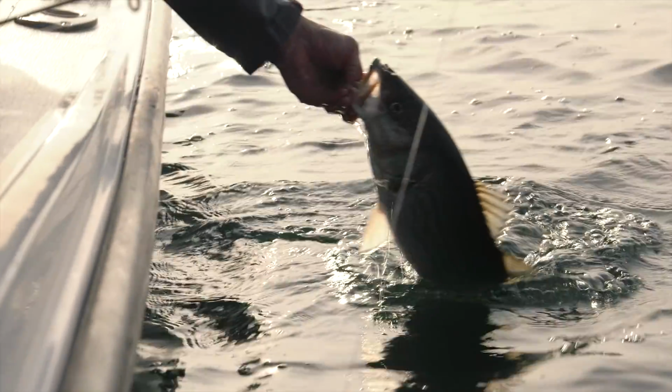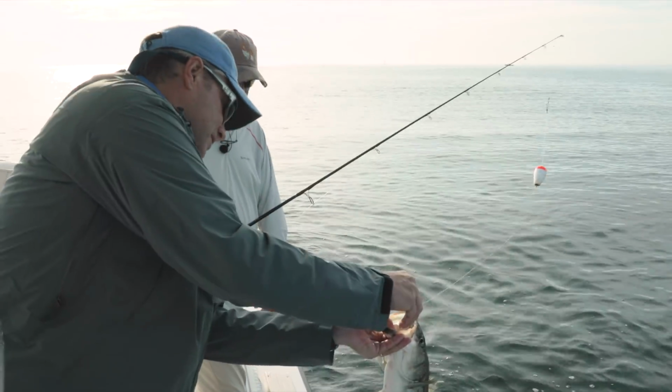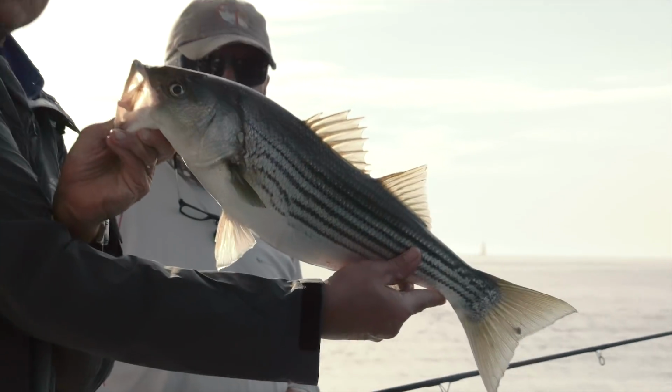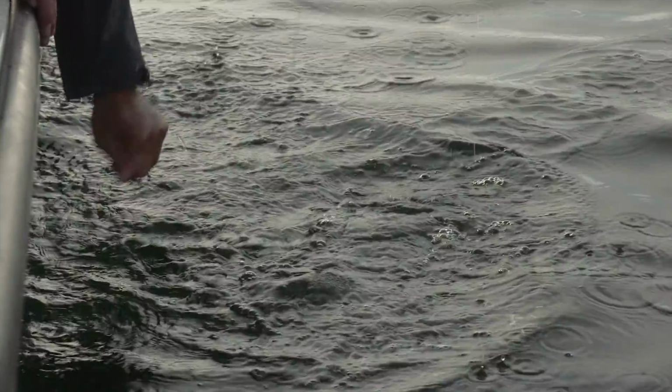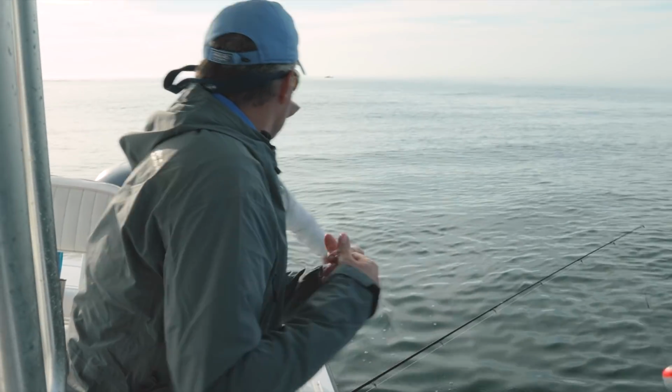Let him go. There we go. There he is, circle hook right in the corner. Look how fat he is. Guys, striped bass fishing off the coast of Maine. I'm going to get this guy right back in the water. Great job, Chris. Thank you. Like you said, with the water being so cold, they just take right off, huh?